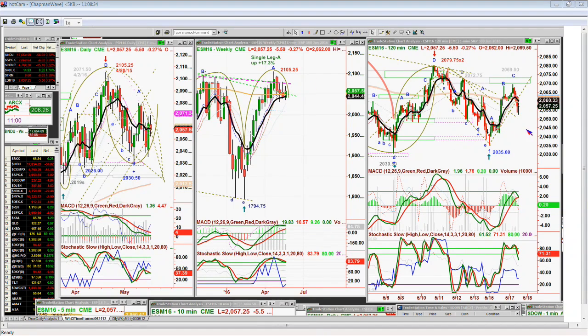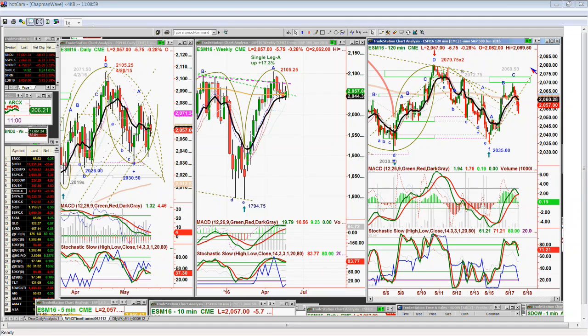Here's a 120-minute chart, made a peak C, should have made a peak D, and now we're pulling back quite sharply. It's going to take quite a bit to get it above 2057.25 to get it above 2069.50. Needs to go to 2069.75 for a leg D, and that would say if it does that in the next hour and a half, 2 hours, I don't know how it's going to do that, but if it does, then by the 18th, May the 18th, we should hit 2072.75. Just trying to keep it as simple as possible.